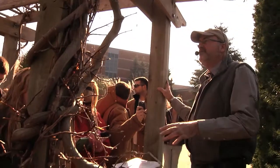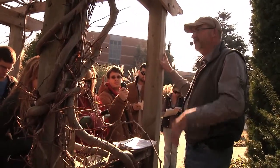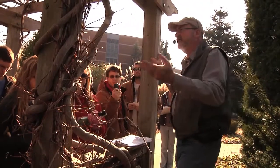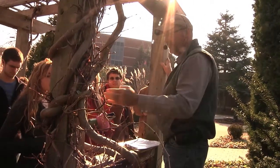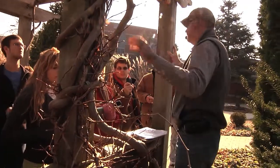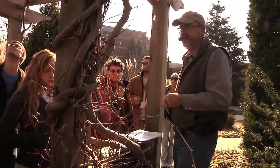So we've actually got 3 vines on this arbor because vines have a very short window of opportunity for aesthetics. The wisteria only flowers for a very short period of time. The hydrangea flowers at a different time, and then we actually have Virginia creeper on here as well, which has great autumn color. So if you mix vines, then you can have all sorts of things going on.